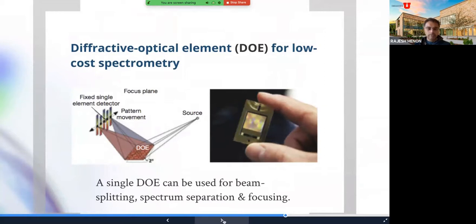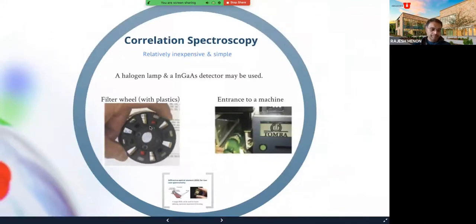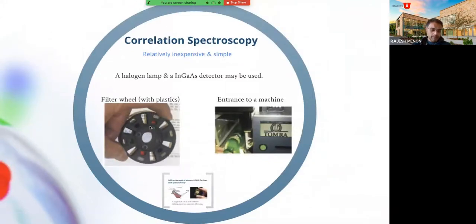They used pieces of plastic instead of that filter wheel with the plastic sources. By the way, one of the problems with this approach is that you only have a few of these, right? There's 1, 2, 3, 4, 5, 6, 7, 8, 9, 10, 11, 12. So you can only really get 12 or 15 or so signal values. What if you want a lot more, or you want better control over the spectral measurements, essentially?